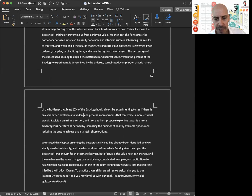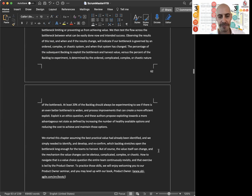So yeah, we started this chapter assuming the best practical value had already been identified. And we simply needed to identify and develop and reconfirm which backlog stretches open the bottleneck long enough for the teams to harvest. But of course, the value itself can change. And the mechanism by which the value changes can be obvious, complicated, complex, or chaotic. How to navigate that is a value choice question the entire team continuously revisits. And that exercise is led by the product owner. To practice those skills, we will enjoy welcoming you to our product owner seminar, and you may level up with our book, Product Owner.